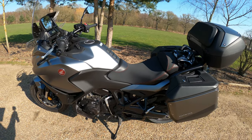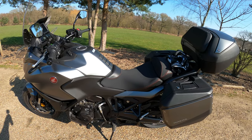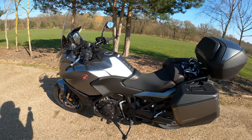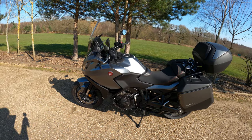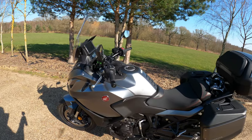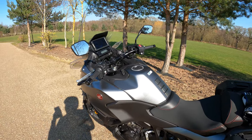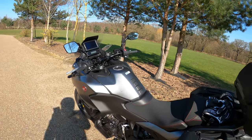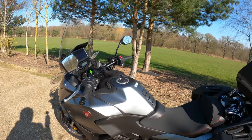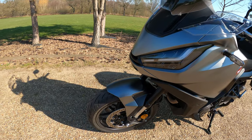And there is a comfort seat available for this model, but I had no issues with the comfort on the bike from what I've ridden so far anyway. The kerb weight of the bike is 238 kilograms for this model, and I think the DCT is 248 for that one. Fuel tank is a nice size, 20.4 litres, giving a consumption of 55 miles per gallon on average, according to the Honda website, and 400 kilometres or 250 mile range for the tank, which is pretty good to be honest. Wheels, 17 inch multi-spoke cast aluminium wheels there.